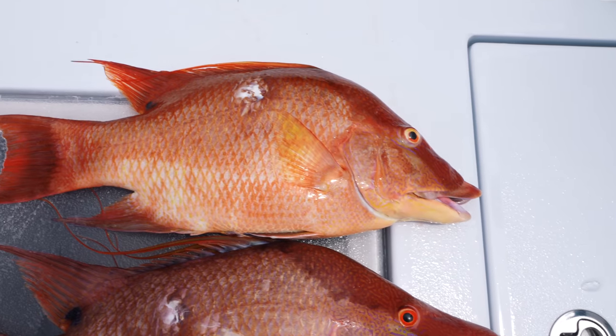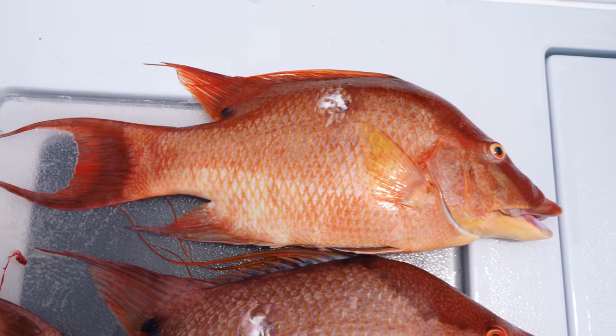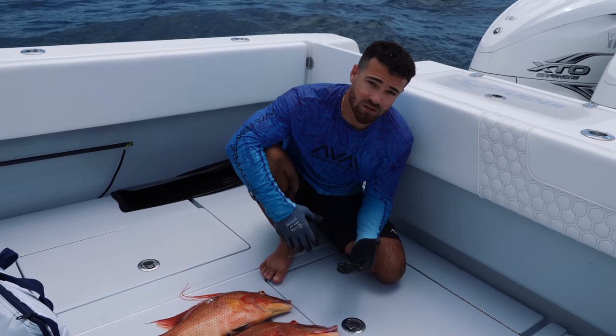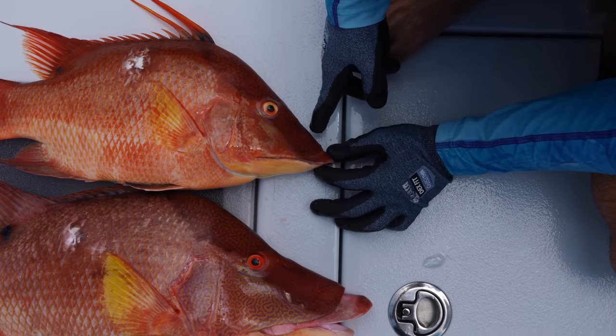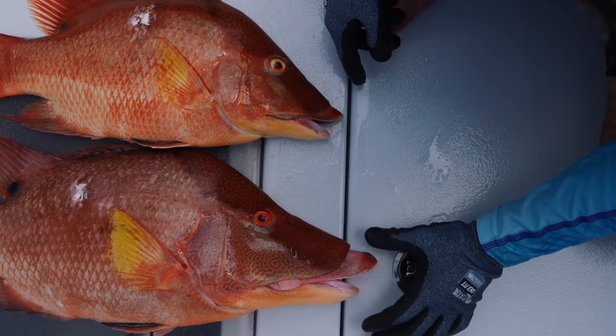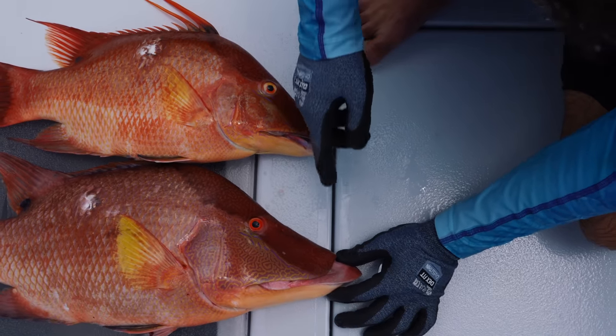What's really unique about a hogfish is they actually change sexes. They start out as females and they eventually transition into males. And if you notice, her snout isn't very defined, whereas his snout is defined. So this is a male.